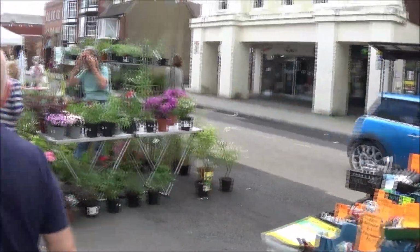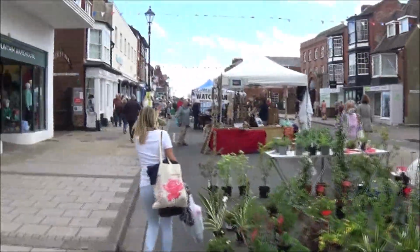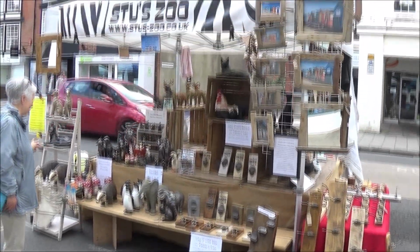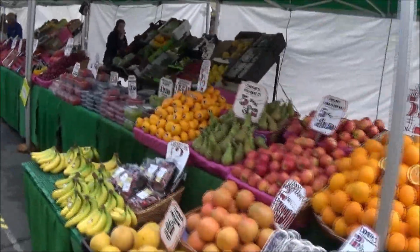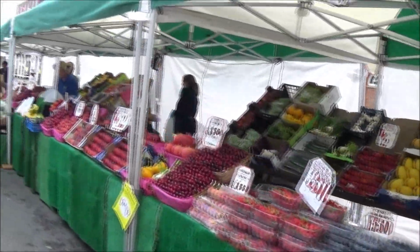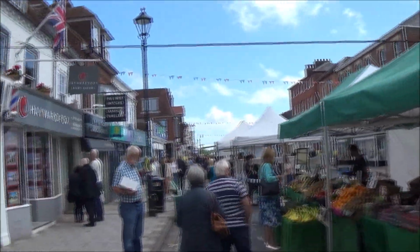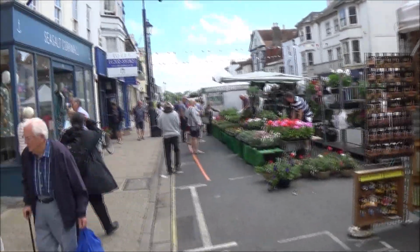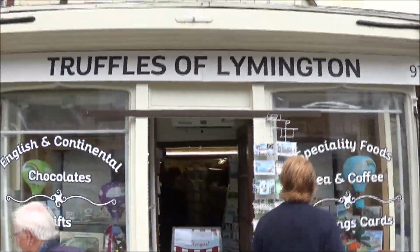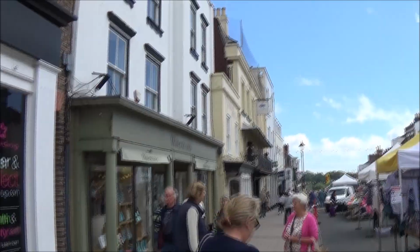Anything you could ever want or need on this market. Actually the fruit and veg is lovely and fresh. Very nice stall. Independent gift shops. Sign of the times. You could say there's everything you need.